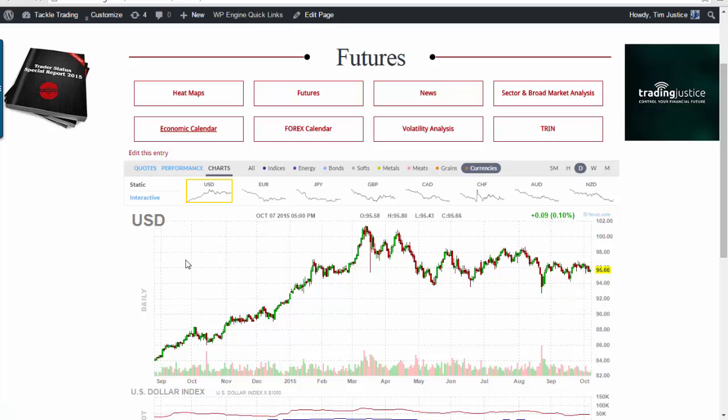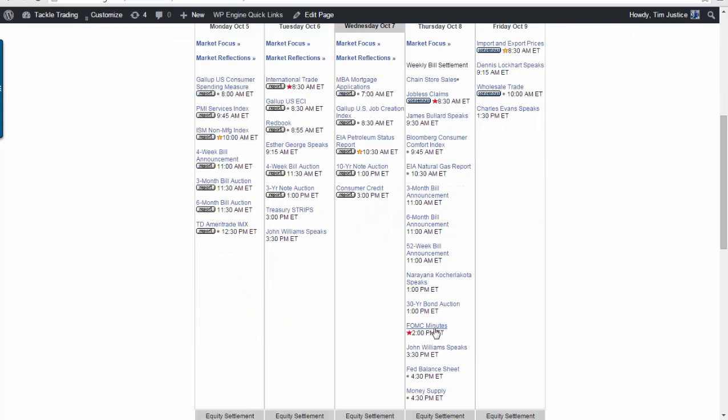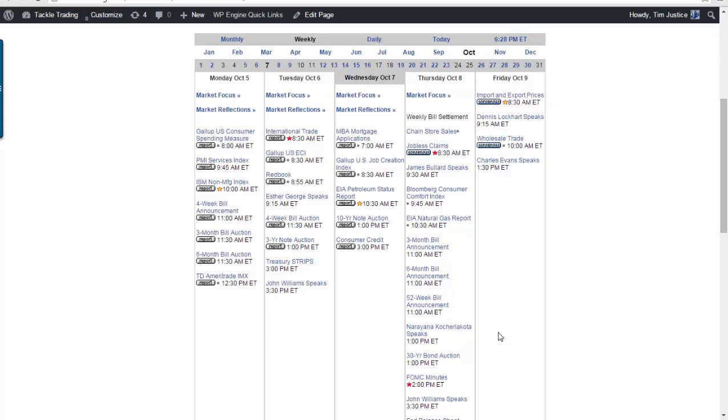Speaking of that, let's look at the economic calendar just as we close and kind of plan the rest of the week. Tomorrow you have a jobless claims number coming out. You've got some FOMC minutes, which will be direction from the Federal Reserve. That comes out at 2 o'clock Eastern, which is 11 a.m. on the Pacific time, and that will be a market mover. That would be the event I would watch and pay close attention to.